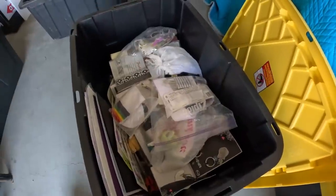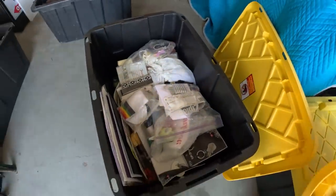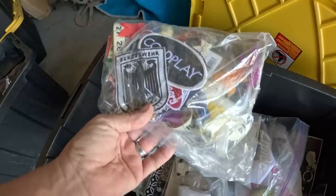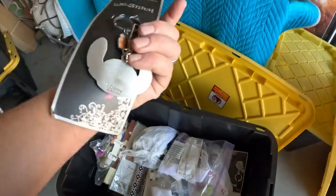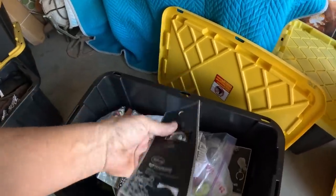All right, we're finding some decent stuff. Some scrapbooking stuff. Some sewing stuff. A little bit of this, a little bit of that. Oh, this is kind of neat. Some patches in here. And I see Coldplay. I have found a few things from Coldplay that he had. He must have gone to a concert or something. A little bit of Lilo and Stitch key rings there.